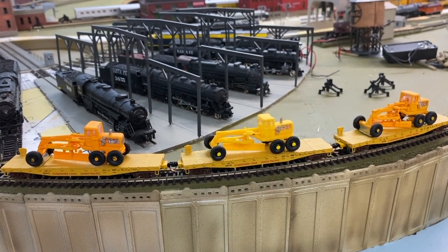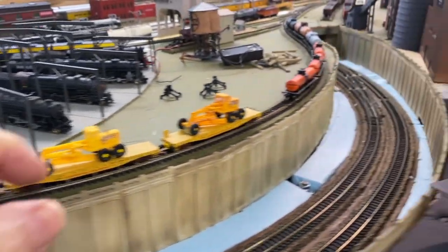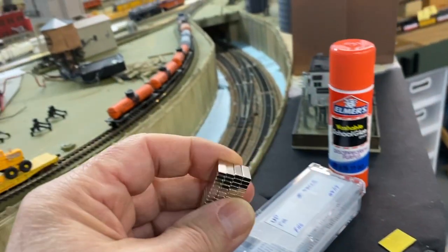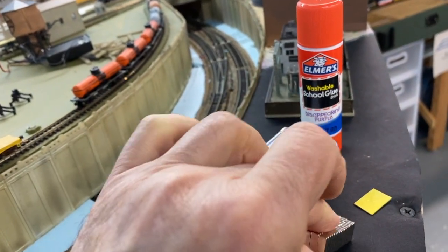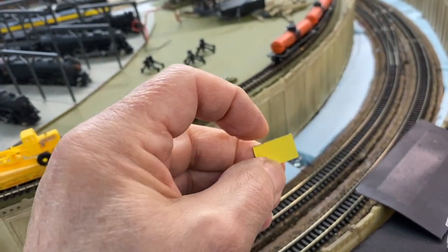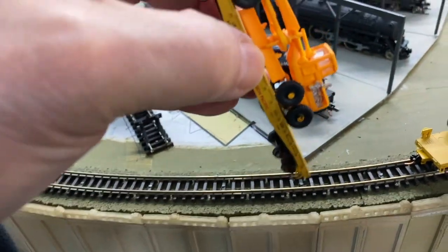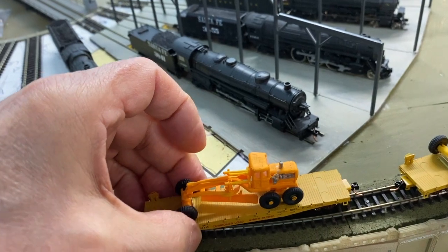And one of the things I have not wanted to do is to glue down any of the loads on these flat cars. So what I did was I took one of those refrigerator magnet things, and then here are some flat magnets that I got off of Amazon for, I don't know, a few cents each. And then I took the small piece, somebody's head is still on there, and painted it yellow to match the bottom of this flat car. And then if I pick up this car, you'll notice I can hold it upside down, because it's using magnets to hold it down to the car.